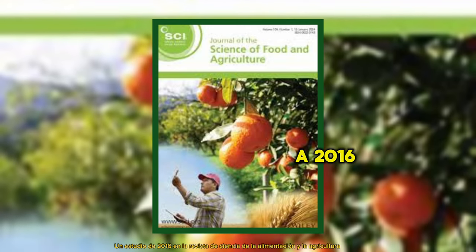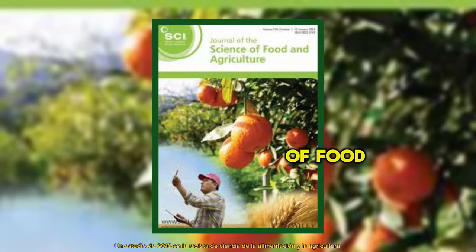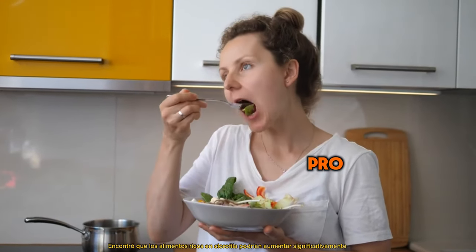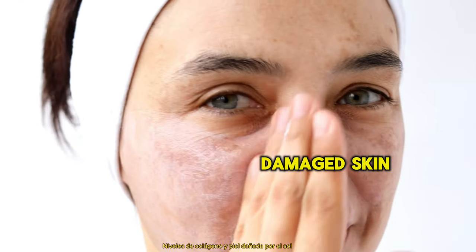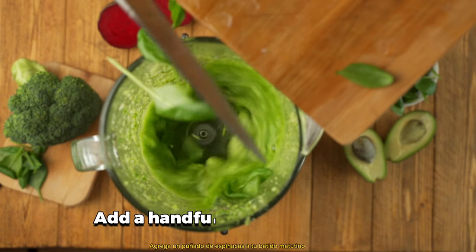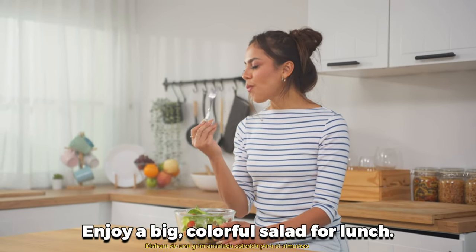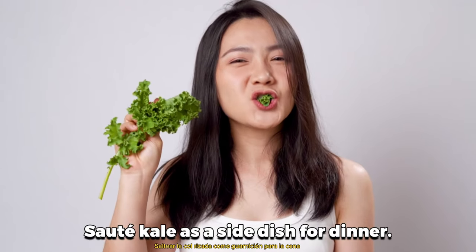A 2016 study in the Journal of Science of Food and Agriculture found that chlorophyll-rich foods could significantly increase procollagen levels in sun-damaged skin. How to incorporate them? Add a handful of spinach to your morning smoothie. Enjoy a big, colorful salad for lunch. Sauté kale as a side dish for dinner.